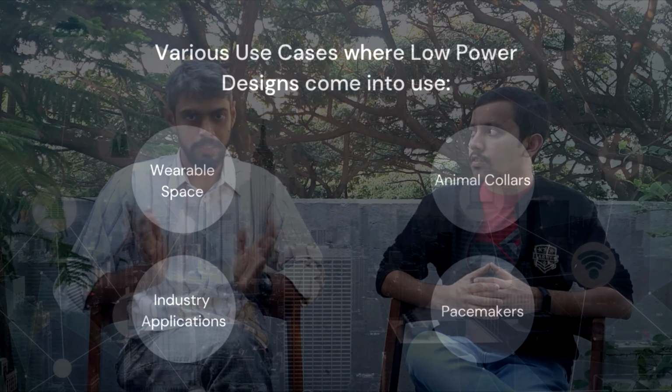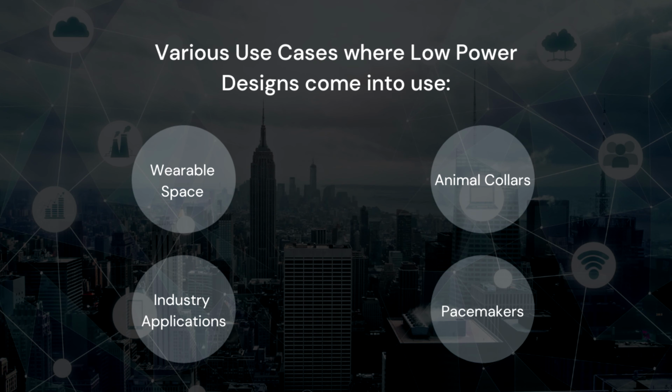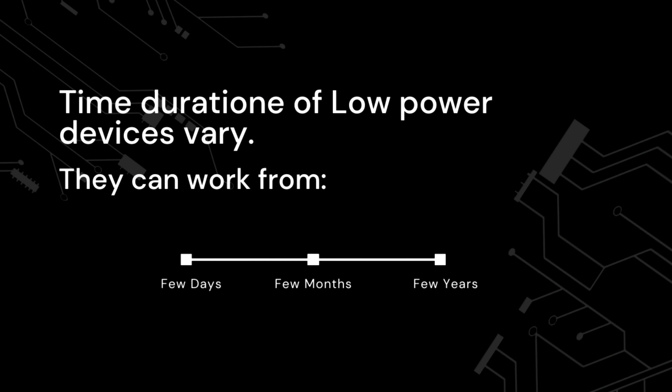Cool. Anything in the medical space, Prithvi, in terms of low power design? Do we see any products coming in there? There can be products like pacemakers, which need to operate reliably without failure for months together, so that once it's installed in the body, it needs to work reliably for a long time. Right. So, essentially, low power in terms of the time duration for which a system lasts, it can go from a few weeks right up to a few months or maybe even years. Years together, yeah.